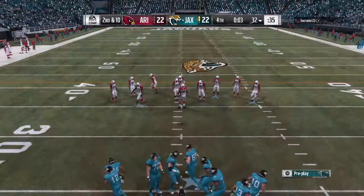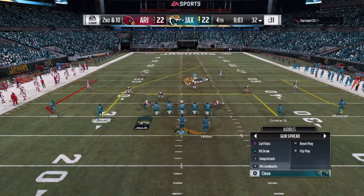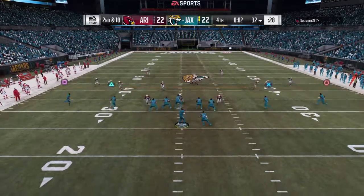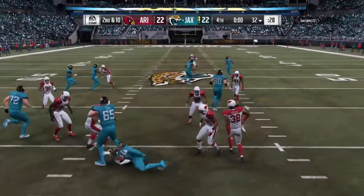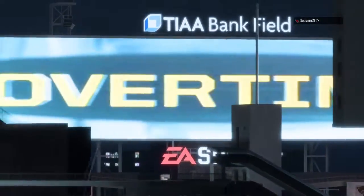He's been off the mark really start to finish. Yeah, it makes you wonder what exactly is going on. Is he a little bit dinged up here, or is he just off by a bit? Maybe he can get it back in this situation. He'll need to. Now T.J. Yeldon, and he'll be taken down here, and that is how this one is going to come to an end.